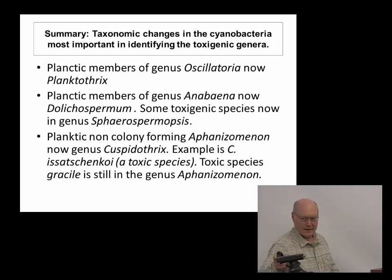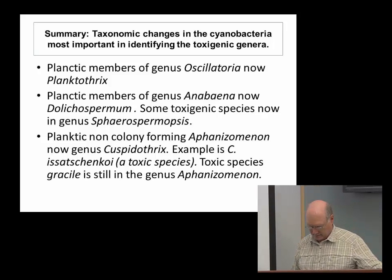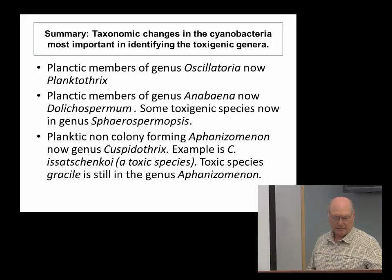Yeah, there's a company that makes several of those little stuffed animals in the form of microbes, not just Anabina.